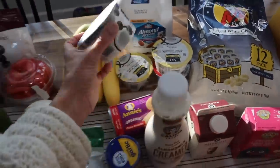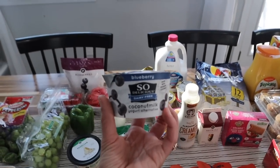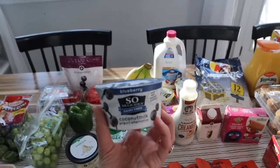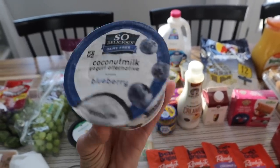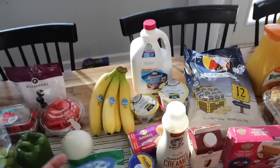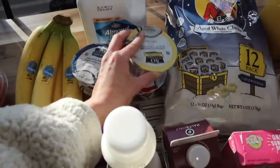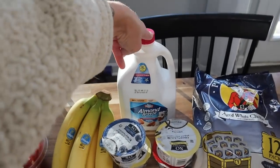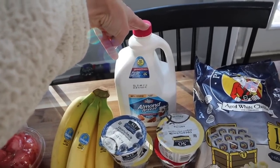This is my favorite go-to yogurt that I've been having a lot lately. I was eating the Too Good brand, but I'm trying to eliminate as much dairy as I can. So I am now eating the So Delicious dairy-free coconut milk yogurt. So I got a few flavors. I think I got two vanilla, one blueberry, and then one strawberry.